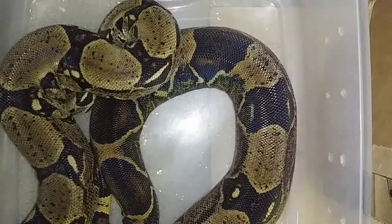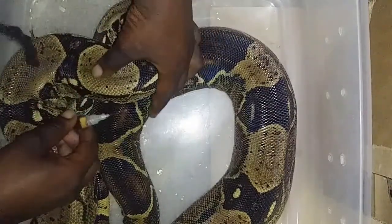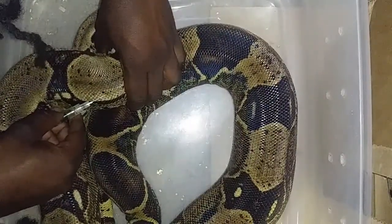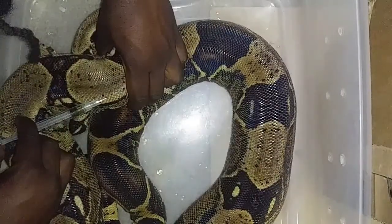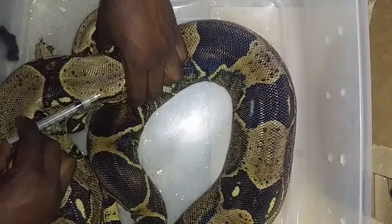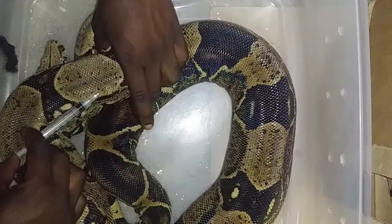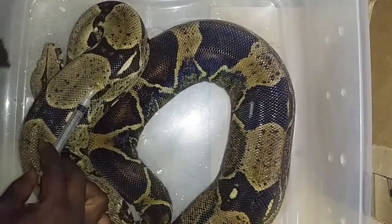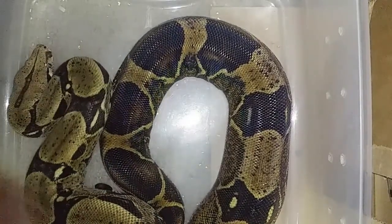I'm going to go ahead and do what they told me to do at the vet, and go like this: down, under a scale, in, and I've got to keep it at an angle. I just put it in, just like so. They told me to hold it a little bit to make sure that it stays in, because they constrict. We want to make sure it's going to be in there. All right, I think that's good, and that's it. There you go.